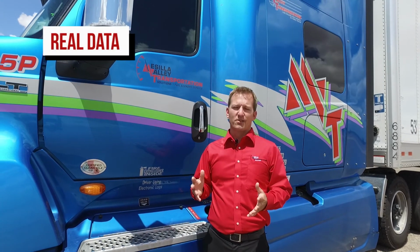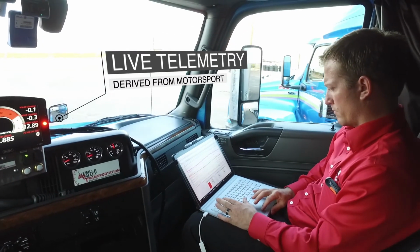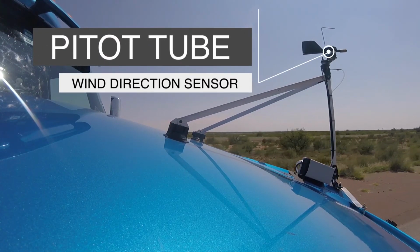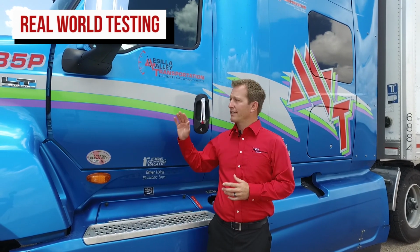The third thing is that we use a sophisticated data acquisition system that comes straight from motorsports. It's used in IndyCar, Formula One. This records data from the sensors that we have installed on the truck and measures the variables as we're testing. When you combine these three things, you get the most accurate fuel consumption numbers in the industry, and the proof of that is right behind me.